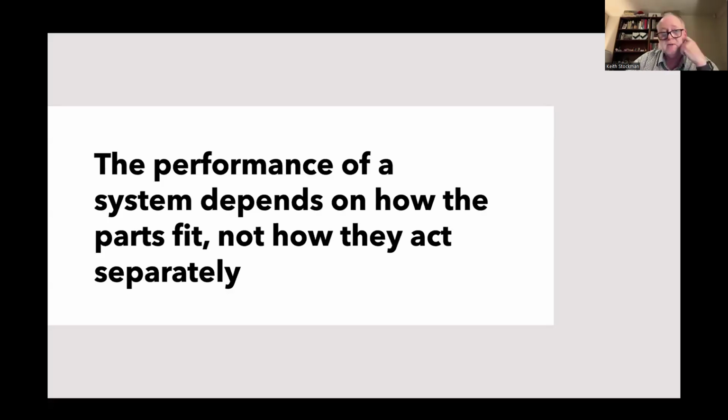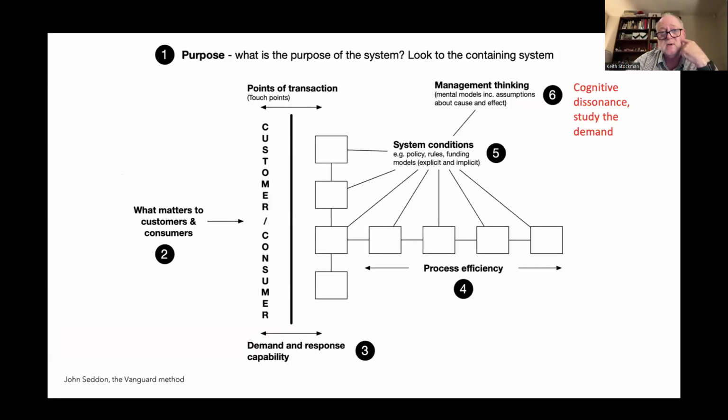Performance of a system depends on how the parts fit, not how they act separately. This is a diagram by John Seddon from the Vanguard consultancy group. John's been interested in design and systems thinking for a very long time, and very much like Harold, has managed to mesh the two. This is a beautiful diagram because if you just read around the numbers, it picks up on so much that you have to think about when you're designing something.